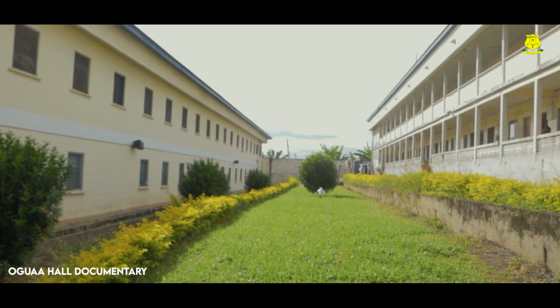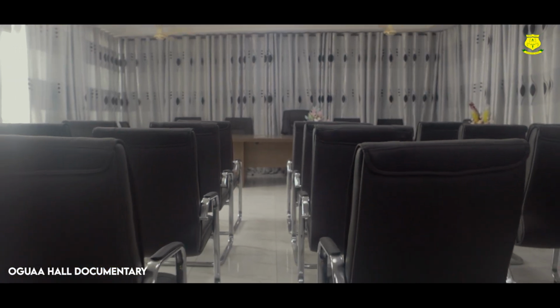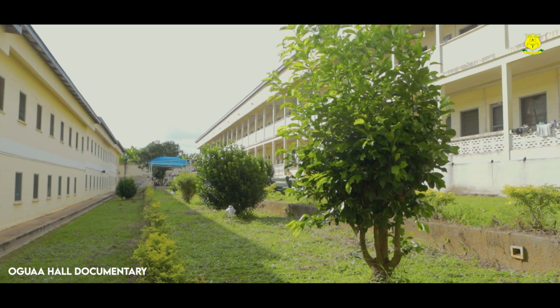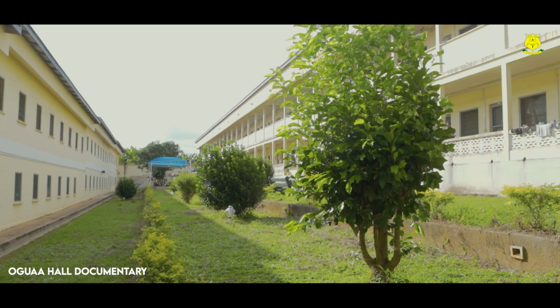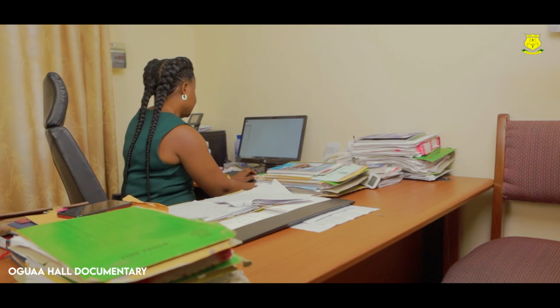We have fixed all the damages as a result of the ATL Oguaa Hall clashes. We have renovated the conference room of the hall. We have created a hall tutor's office so that hall tutors can relax, sit in, and discuss issues with students. We have also done some external paintings and interior paintings in the hall. And lots of things have been done. Management has tried its possible best to improve the high standard of the hall.